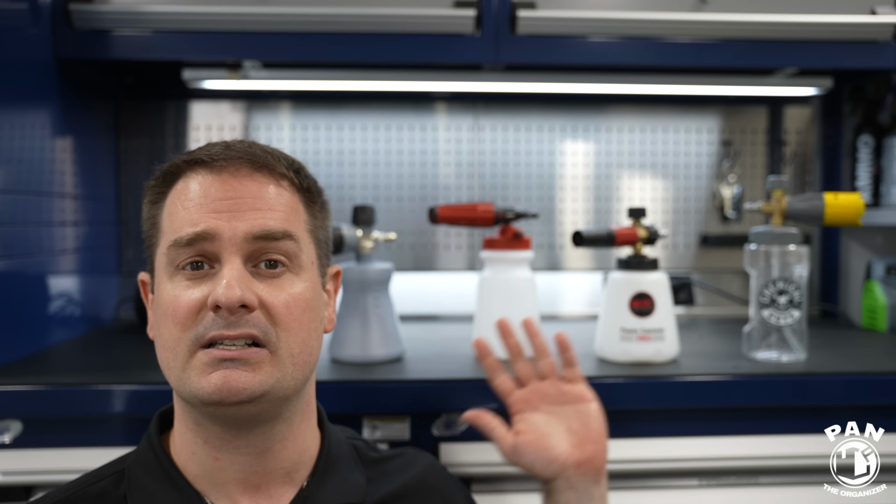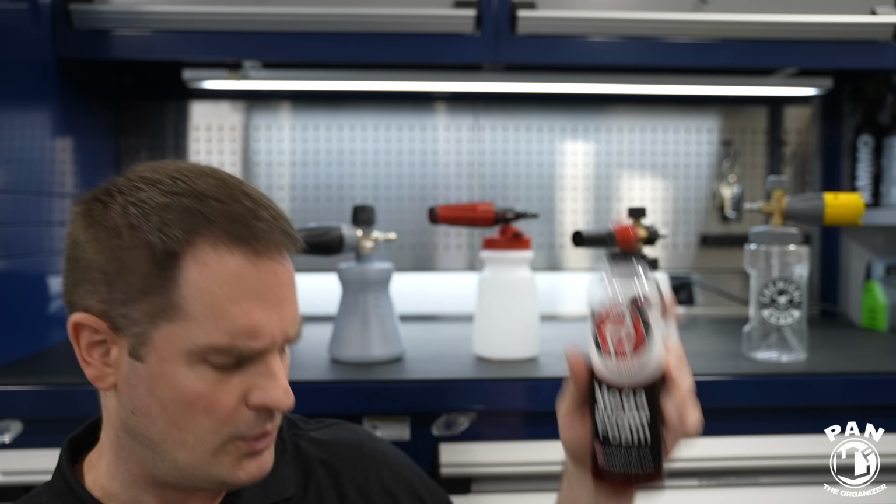Next is your type of foam cannon. So as you saw, they don't all generate the same amount of foam, although they're pretty close. There's still some differences out there and some features that you guys might be looking for. Then it's the type of snow foam, another thing that changes dramatically. So depending on which type of snow foam you guys use, you're gonna get more or less foam, or thicker or richer or more runny, depending on which ones you use.